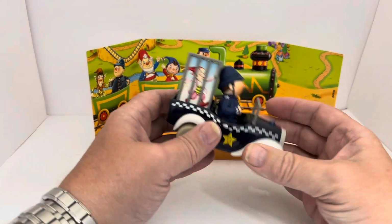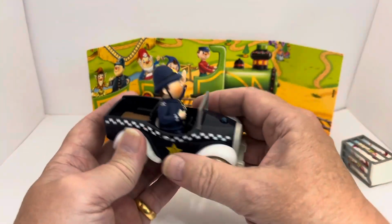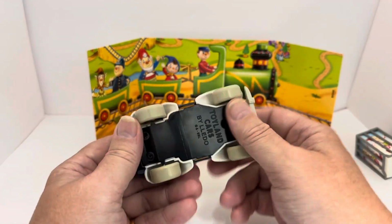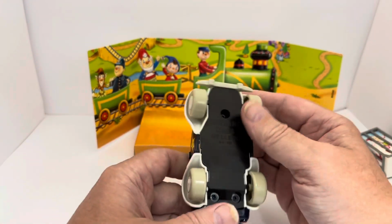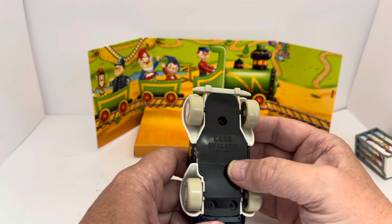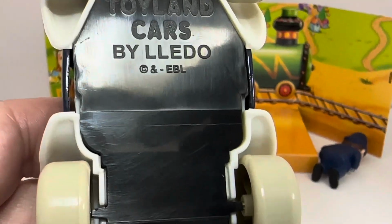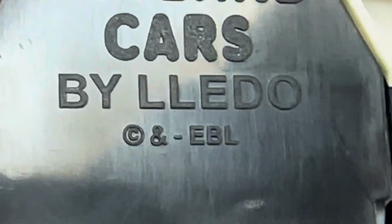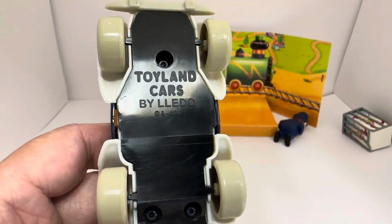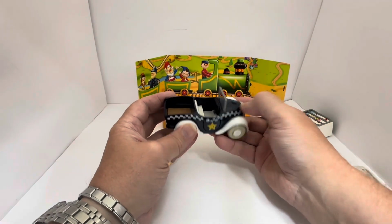Okay, so this is the model itself. I've just moved the cell out of the way, and there's PC Plod there. Let's get him out of the way as well, because I want to look at the model vehicle first. It says Toyland Cars by Lado. I can't quite read what that says there. It says C and EBL, whatever that's supposed to mean. I've got absolutely no idea, but there we go. Okay, so there's the model.